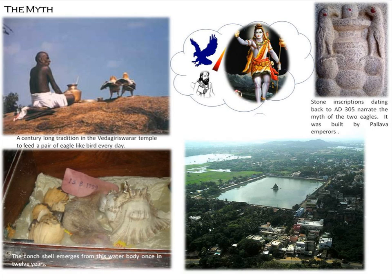Lord Shiva was angry with their act and cursed them to turn into eagles. When they asked for forgiveness, Lord Shiva directed them to the temple of Vedagiriswara, where they would be fed and worshipped. In the last three epochs, three pairs died, leaving the last couple surviving in this epoch, which is also not seen since 1998. It is believed that the sages have attained salvation and so will not return.